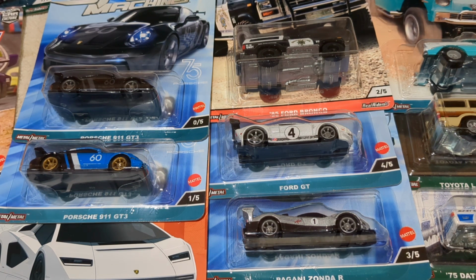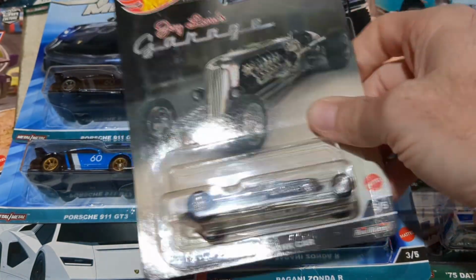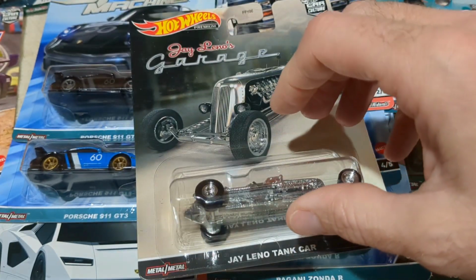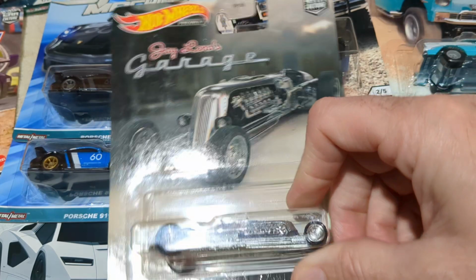So there you go. Don't think I said it. If you're still hanging around, we're going to say pass on the tank car. I already have one of these open. Actually, probably two of these open now anyway. Don't know why they keep coming out with it. I like the car, but it's just not a popular casting. So hopefully we don't see it again for a while.